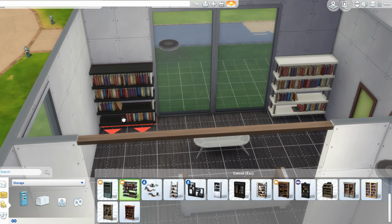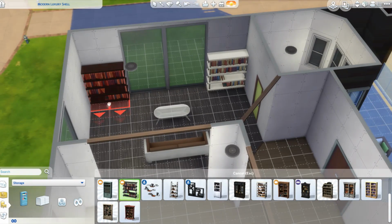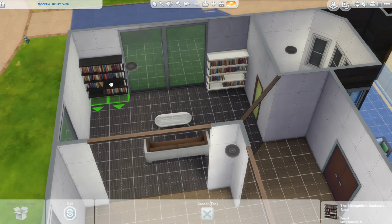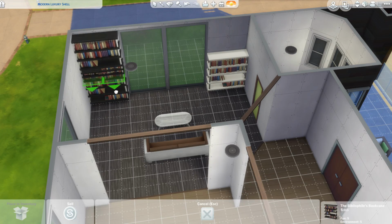So today I'm doing a house build collab with her. She built the house, I'm furnishing the house. And before I actually pressed the record button on the build itself, I already built the walls because that part was a little bit boring. So I just skipped that part.